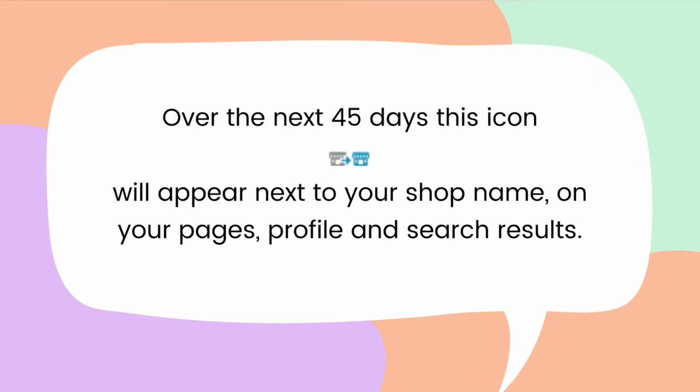Then for the next 45 days, this little icon here that you see on the screen will appear next to your shop name, on your pages, your profile, and search results. This is to let shoppers know and give them a heads up that you've recently changed your shop name. You also want to make note here that any previous purchases by your shoppers will not be affected. So on their receipts and their invoices, your old shop name will actually appear. Okay, so this won't be automatically updated.